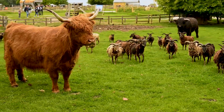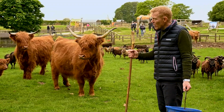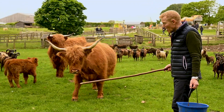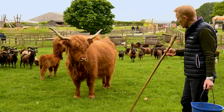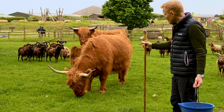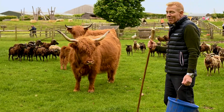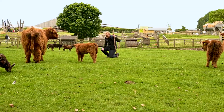The Highlands are wonderful mothers, so I always carry a stick when I'm in with cows and calves or in with a bull. It really is an extension to my arm, so I can just tap them and keep them away from me, because you never know with cattle whether they might just turn on you because they've got their calves. Of course, we're in with ours all the time, and we've got the general public looking on as well, so they're very used to people.